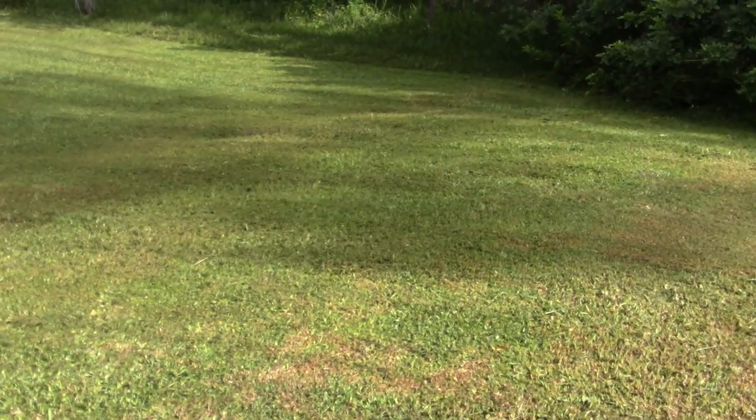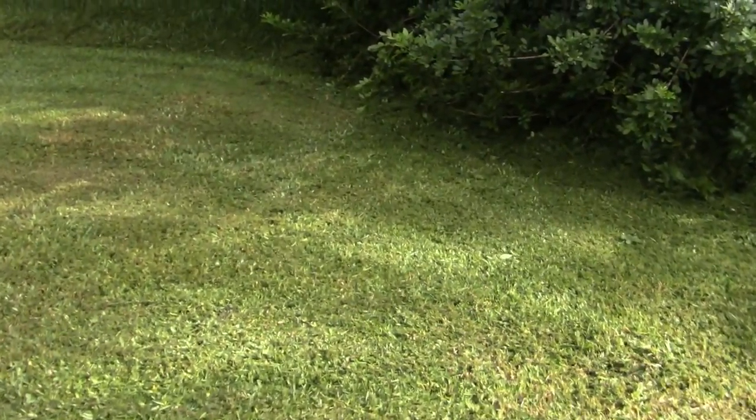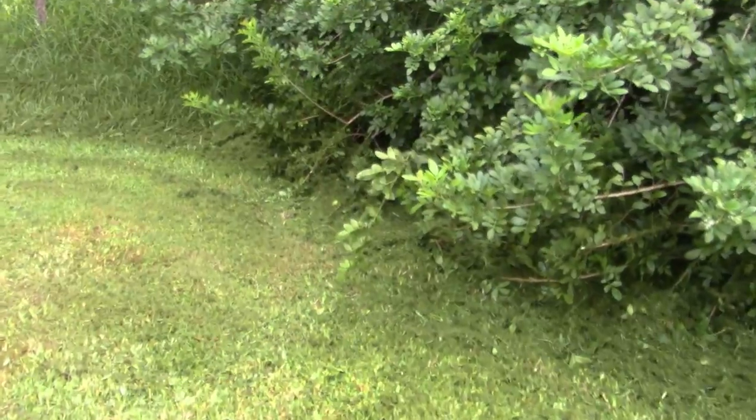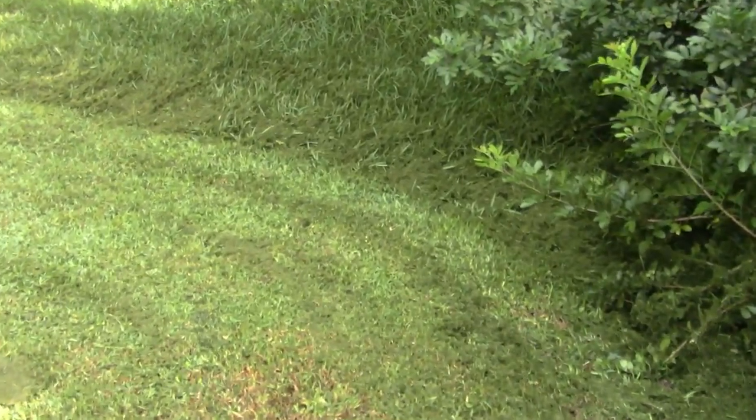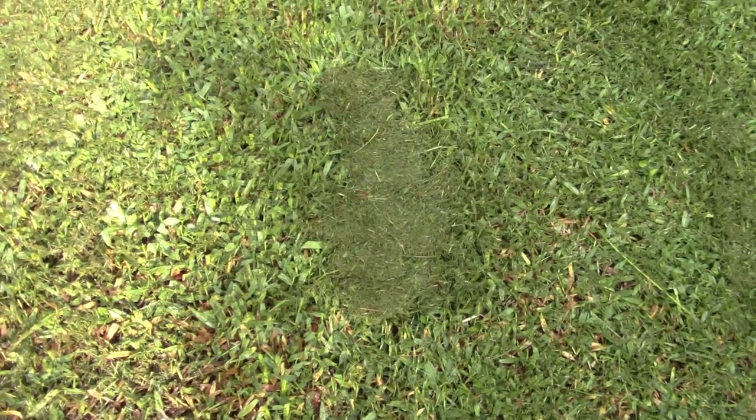Get some clumps and stuff. But, you know, thank God the woods are here. Otherwise I'd have to go over and over and over it until it's gone. Horrible things like this. This is like paper mache. Nasty.